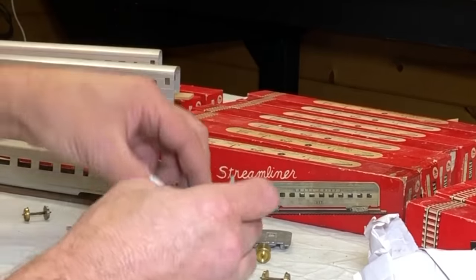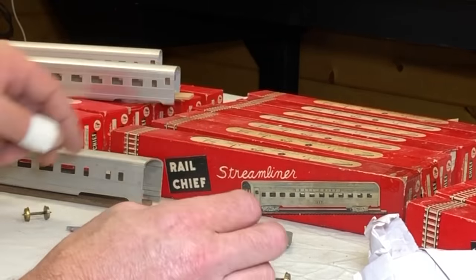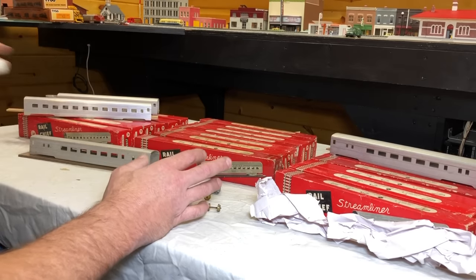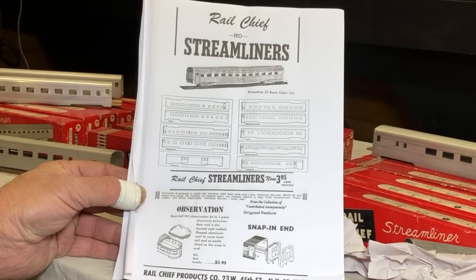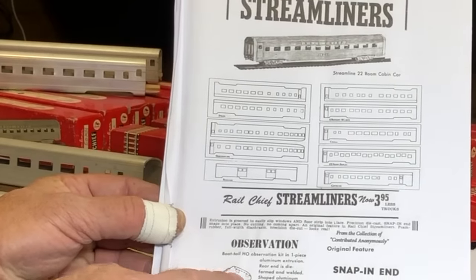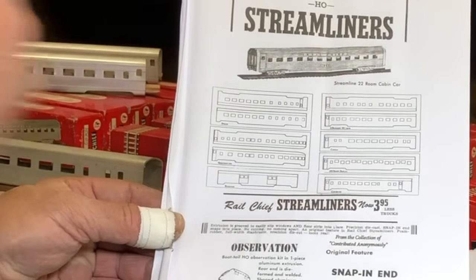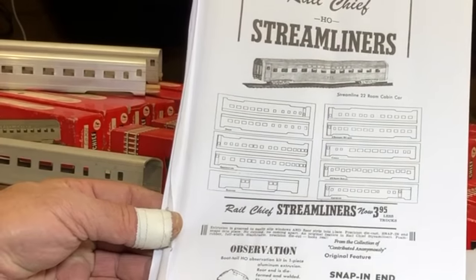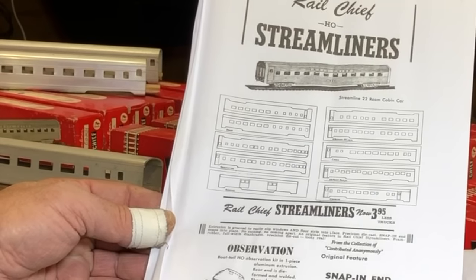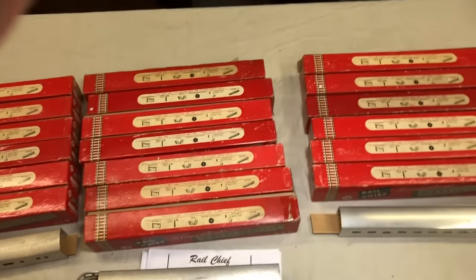These ones are broken. Metal wheels. Oh my goodness, goodness, goodness. I got 22 of these things. Apparently these are the different options that they had available right there. We're missing that piece for the observation. The only one. Oh yeah. These'll be interesting to do a little research on. But man, am I passenger car'd up right now. I mean, just look at them all.